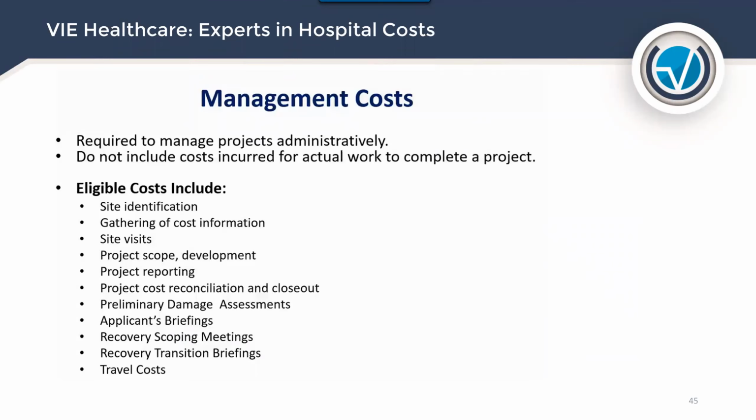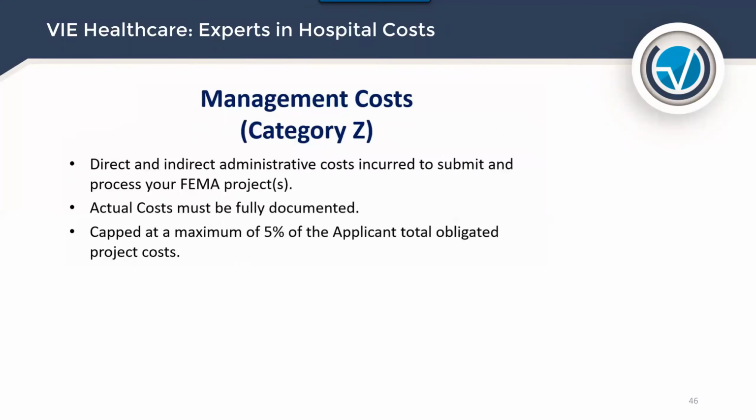Management costs. They are required to manage projects administratively. They do not include costs incurred for actual work to complete a project. So those are site identification, gathering of costs, site visits, scope development, project reporting, travel costs, recovery transition briefings, applicant briefings, even your time here. Document this. So if it's 45 minutes or an hour, document this time. This time is allowable time. Management costs, they call Category Z. They're direct and indirect administrative costs incurred to submit and process your FEMA project. So actual costs must be fully documented, and they're capped at 5% of the applicant's total obligated project cost.